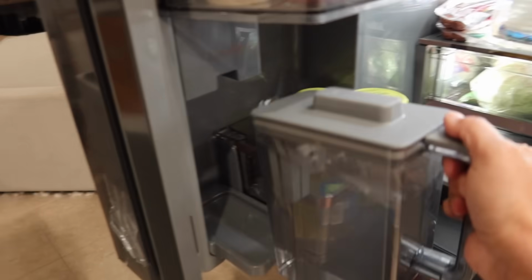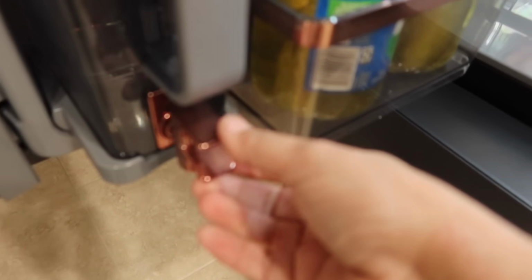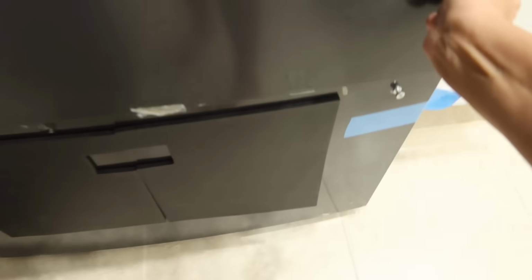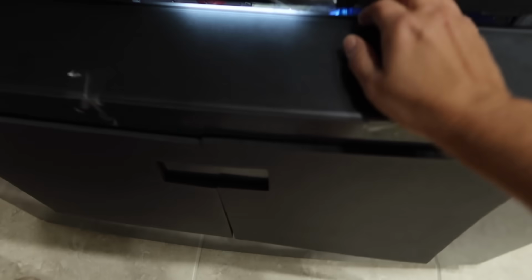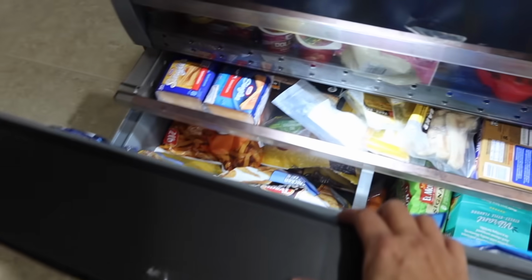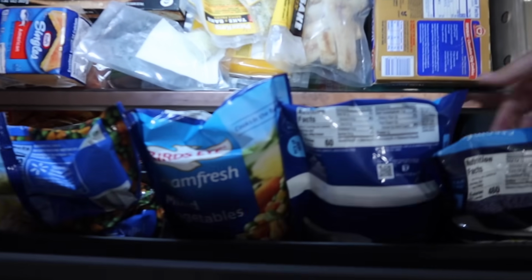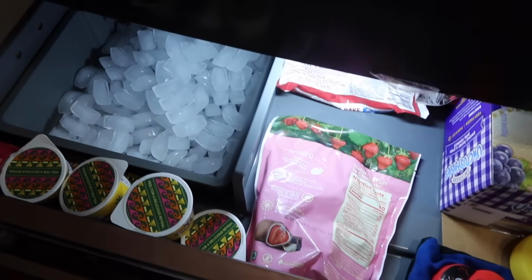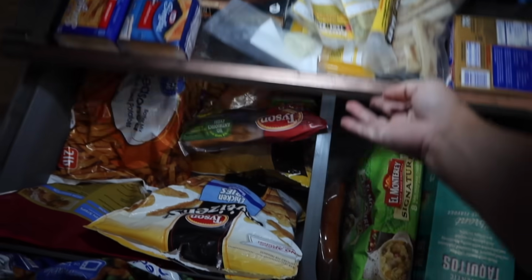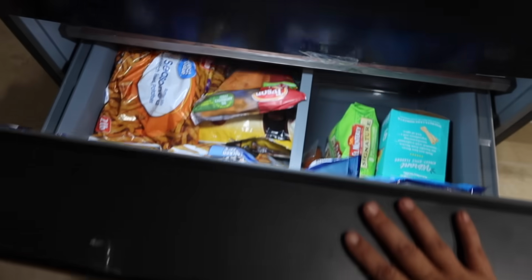Oh, and look, this cute little thing. So you can either pour it or do this thingy. And we didn't put the knobs on yet. We have all of our cheeses and puddings in here. And then the freezer. That's pretty cool. It has vegetable storage here. This tray with our ice maker now. And here, so we're there.